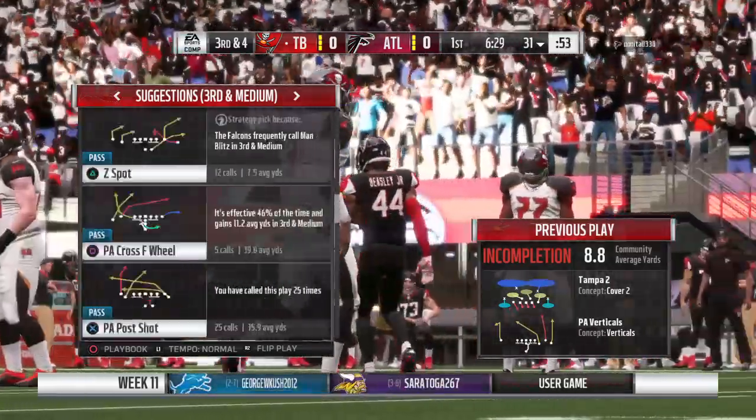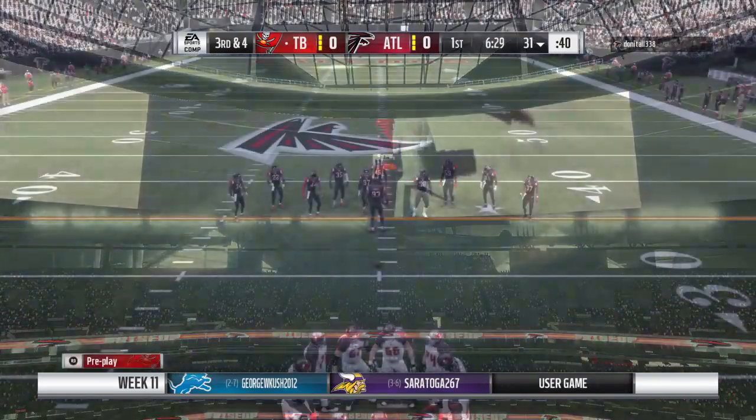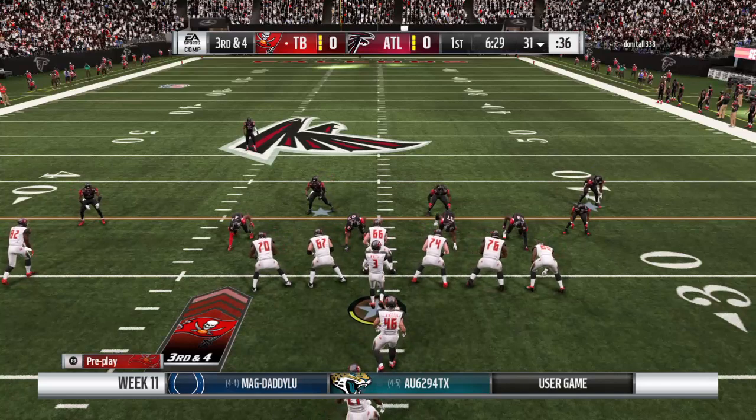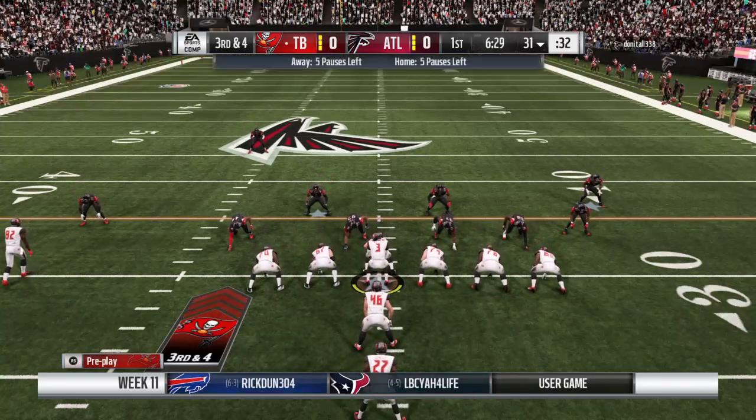What's the old adage? Be quick, but don't hurry? Well, that went right out the window there. He was hurried, harassed. That ball had to be gotten rid of, otherwise he was going to get sacked. Now they face a 3rd down and 4 after that incompletion on 2nd down.